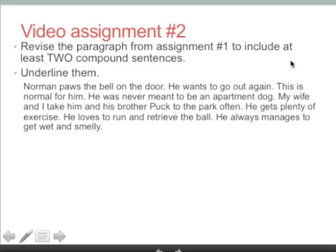Here's the original paragraph I had for video assignment 1. If you recall, it's a very juvenile, simplistic story about my dogs going to the park. It's quite horrible. I mean, it's not terrible, but it's not thrilling, right? It's not going to win a Nobel Prize for literature anytime soon. What I want to show you, though, is that just by mastering these 2 kinds of sentences, we can begin to create more depth in the writing. It can be much more engaging and descriptive.